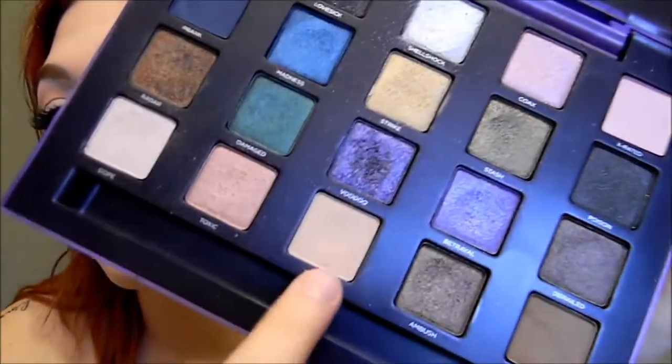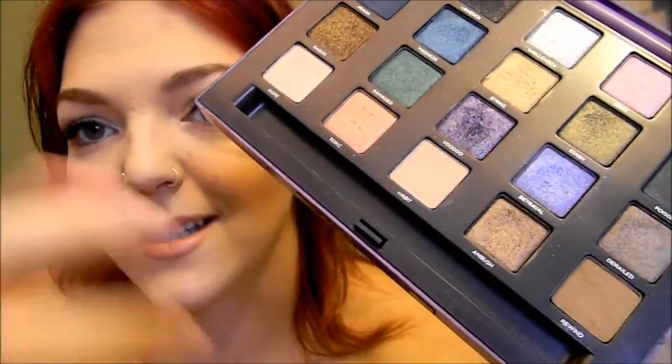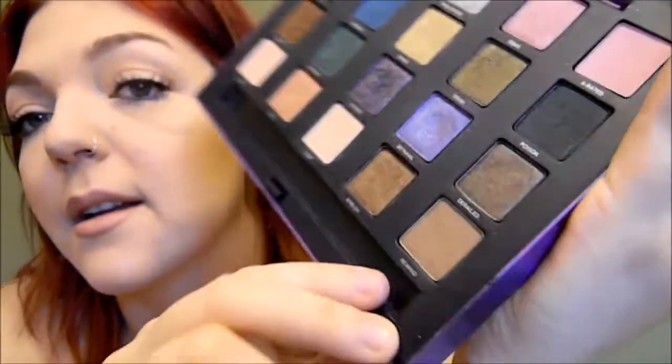Super pigmented. It's got purples, blues, browns, pinks, silvers, neutral tones, and two blender shades, which are matte, like skin tone. There's Habit, sorry, it's not brown, it's skin toned. Habit is a great blending color, and then Rewind is a brown, matte, and a very good blending color as well.